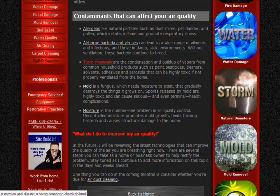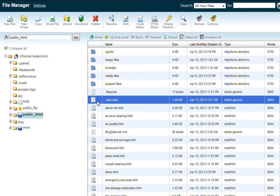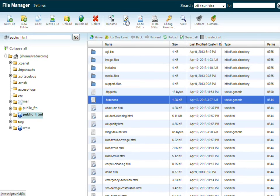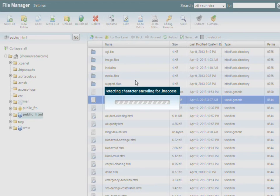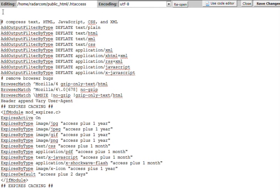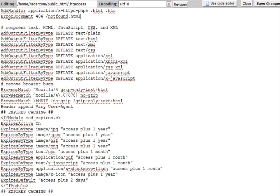There's only one way to fix this problem, folks. If you want to protect yourselves from having Mark Call steal your leads, what I would recommend for any site that you have on GVO hosting is to go in and edit your HT access file. You need to add the two lines that I just took out of that particular file. This is coded in. I'm going to paste those back in the way I had them.